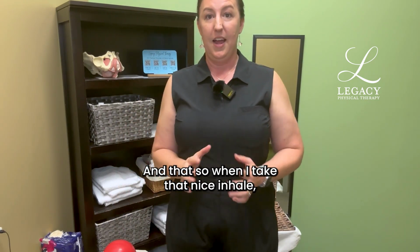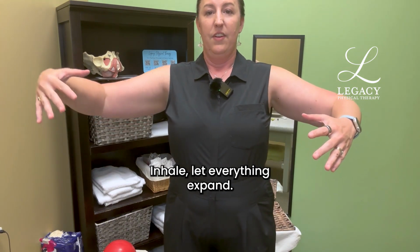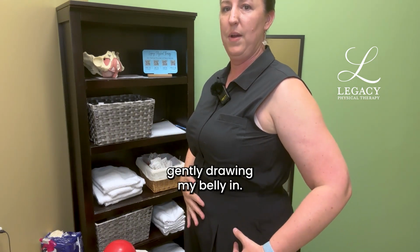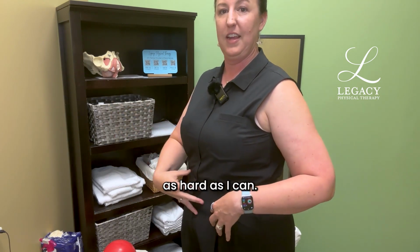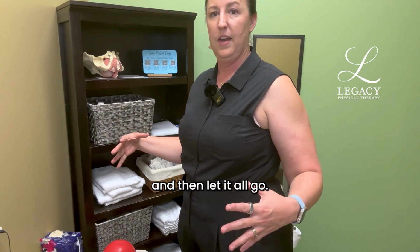So when I take that nice inhale, let everything expand. Exhale, I'm going to think about gently drawing my belly in. I should still be able to talk and it should be kind of relaxed. I'm not tensing everything as hard as I can. So I pull in and hold for a few seconds and then let it all go.